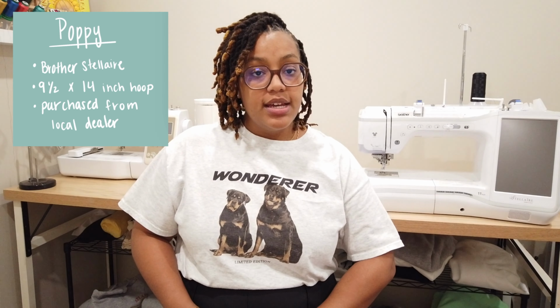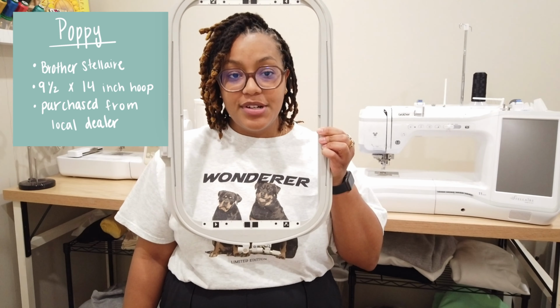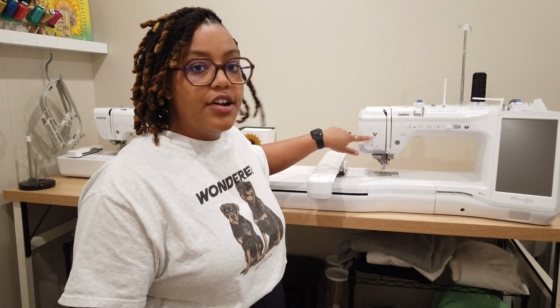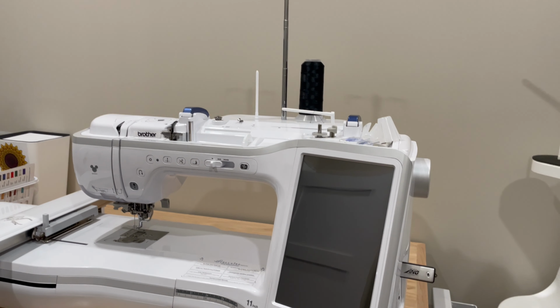The biggest hoop size you can do with this machine is a 9.5 by 14 or a 9 inch by 9 inch. This is the one I use the most because it fits perfectly across the chest. The things I love about this machine is this huge screen. You can see right here, it has a little Disney symbol, which means that it has Disney designs on it.